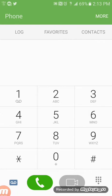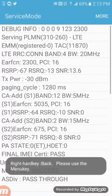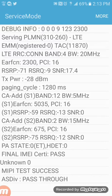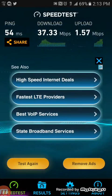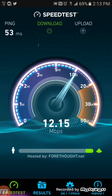This is Tyrone back with Tech Life, and in today's video, I found a tower site in El Paso for T-Mobile that is running band 2 at 15 megahertz, band 12 at 5, and band 4 at 20. So we're going to go ahead and do a speed test really quickly. And as you can see, it is 2 o'clock in the afternoon, peak times. So we're going to go ahead and see what we get here.